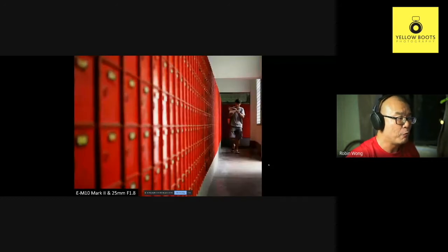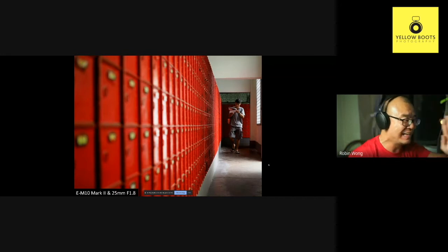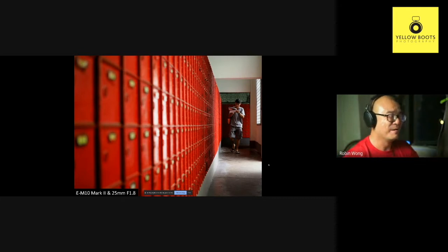Then what I love to do is lean the camera, press the lens on the wall, and use the wall as the leading element towards the subject. This is something that I love to do. Actually, this is a common trait for wedding photographers lah. If you're doing wedding photography, you will do a lot of this trick. But you can apply it in street, in landscape, and in all kinds of other photography as well.